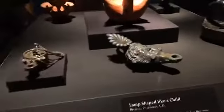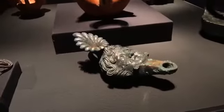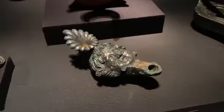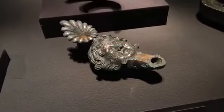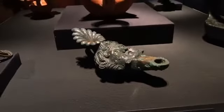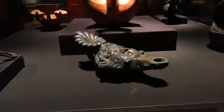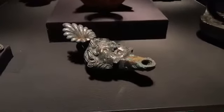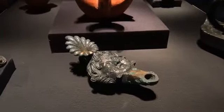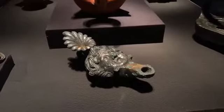So if we actually walk around towards the back here, we'll take a closer look at this lamp shaped like a child. So made of bronze. You can see, of course, some of the aging on it now, that patina, but look at all the detail from the eyes to the facial expression, all the way to the hair and how it curls around the entire shape of the lamp. Something this detailed, of course, would have been more expensive and definitely in a wealthier home. But it's very interesting to take a look at. And also something this size would have been mobile.